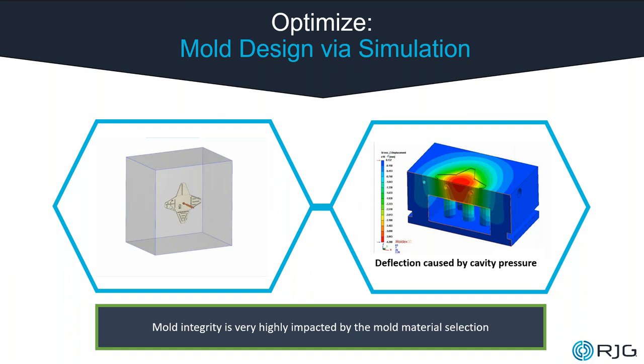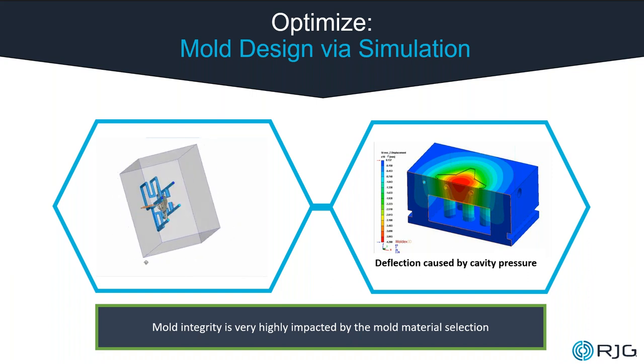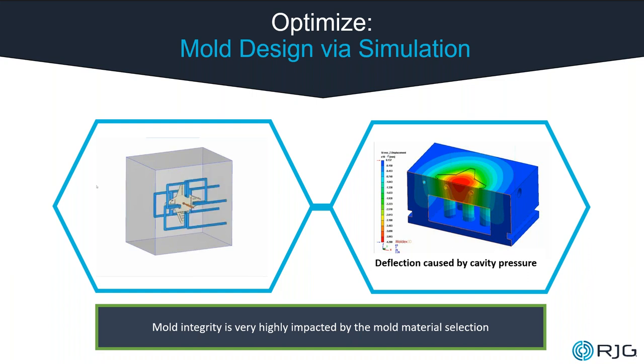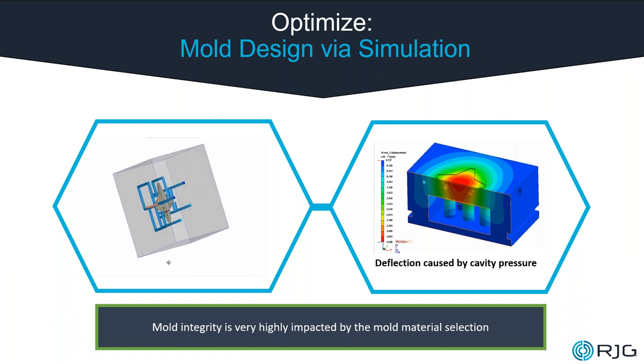So the mold's integrity, as well as the machine capabilities, are very much impactful to the mold selection and the material selection, as we have adequate support pillars, which then can withstand the deflection caused by cavity pressure, as we see on the image on the bottom right. So machine compatibility, meaning that the mold will fit in the machine and the machine is capable of producing parts meeting quality specifications.